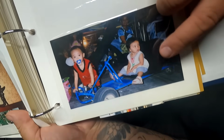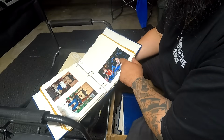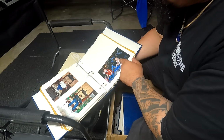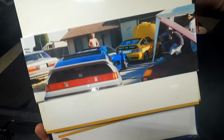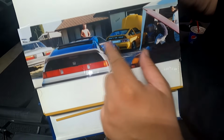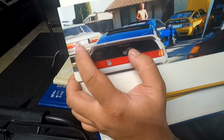Hey! That's my niece right there, and that's the go-kart that the bum stole out of my house. I miss it. This was about 2002, 2003. Damn. Look at that. That's in front of the house right there. Baby. Like all these cars. This is my brother right there. That's good. My mom's Honda Accord. Yo, chill out. That's crazy.